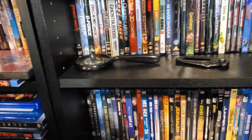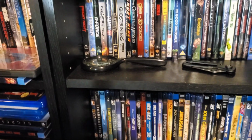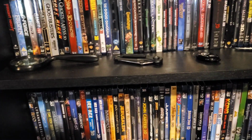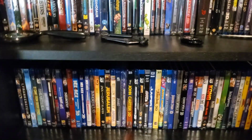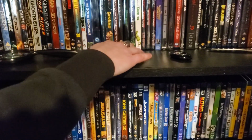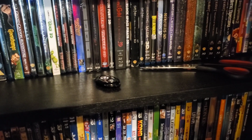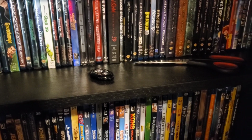Yeah. Right here, I just have a couple of the things I use for videos. I have a magnifying glass because I am blind as hell. A knife to open up boxes, or sometimes just open up the plastic when I'm filming. That's a knife. Oh, yeah. My clicker for my phone for when I'm filming, and then scissors if I ever need those.